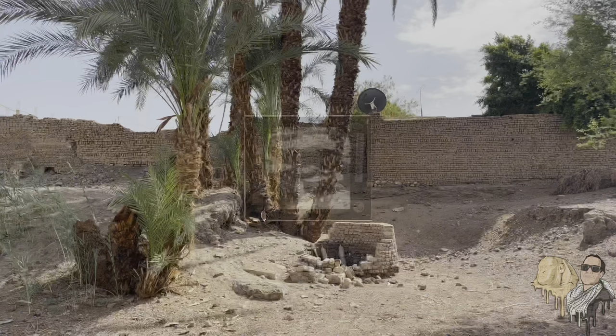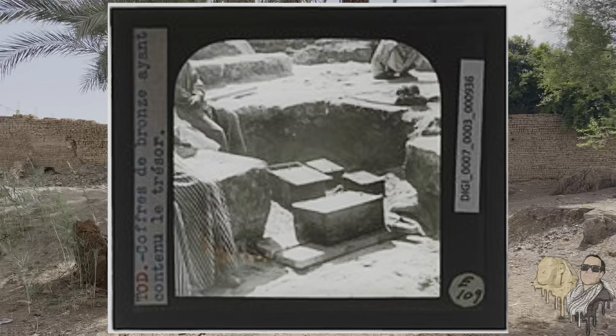The lid of the chest and front end panels contain the names and titles of Amenemhat II of the 12th dynasty. This was back in the Middle Kingdom. Now, I think it's possible that he deposited these goods in veneration of his father, Senwasaret I. Whatever the case may be, what we do know is that this treasure was containing unusual, out-of-place artifacts which would represent foreign trade between Egypt and other cultures.